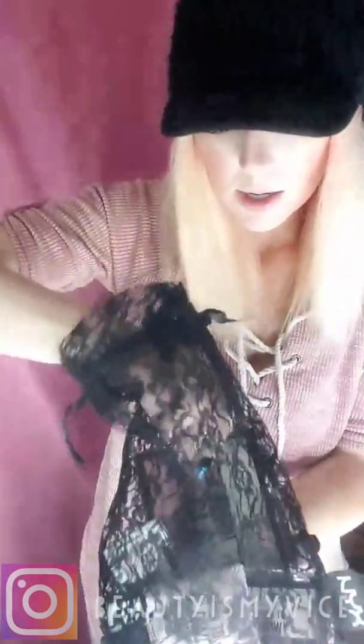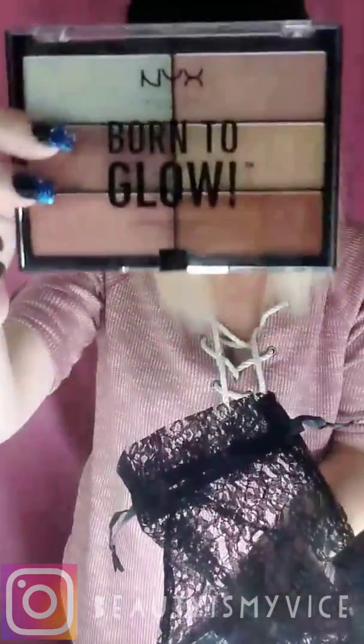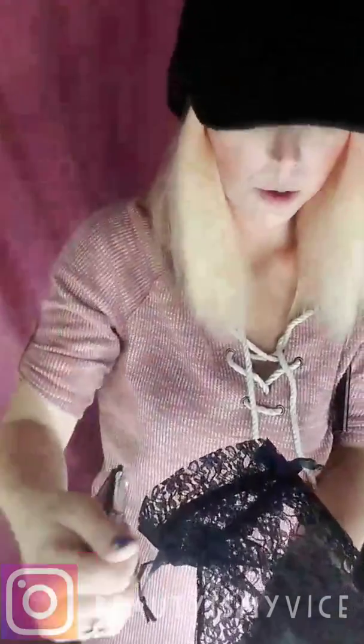One of the things that I was excited about, I got all the NYX I Love You So Moochie collection, which I haven't got to use yet still. And then I got the NYX Born to Glow collection. It comes with this, the whole shebang, I suppose. And then the little singles. And if you're interested in seeing them, I can open them up and show you on the little high def. Each one's a different color. This is the chosen one.